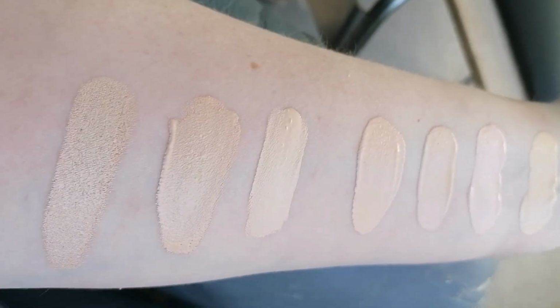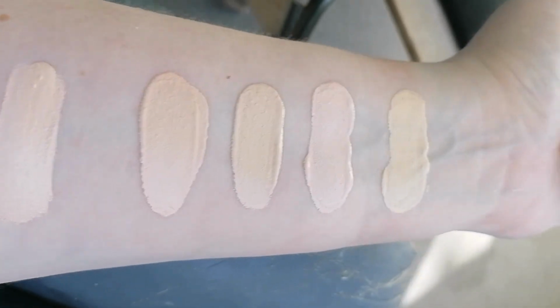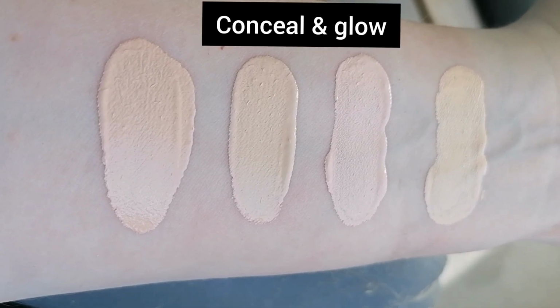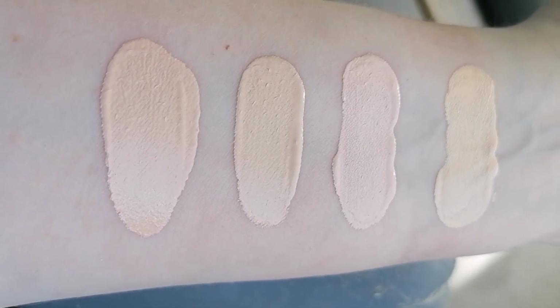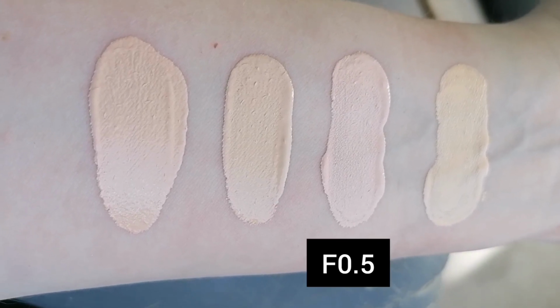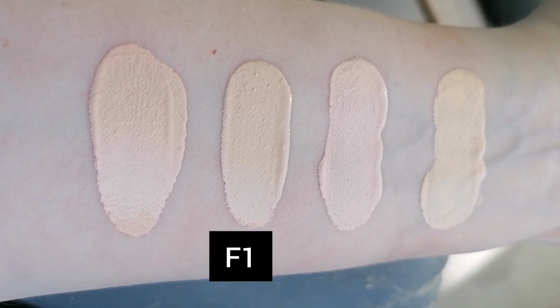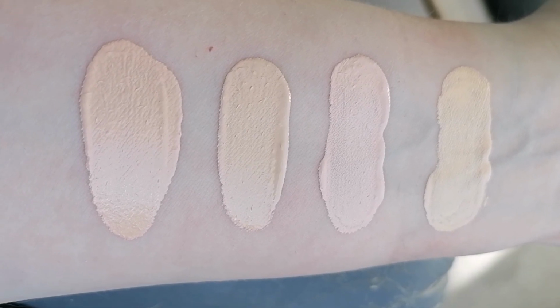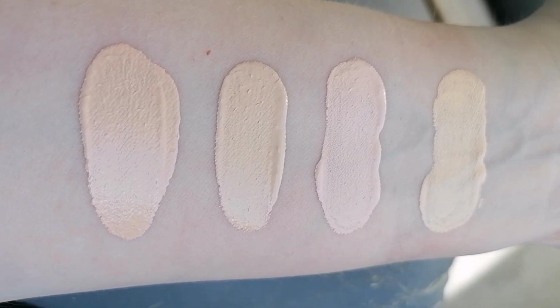Now we can go and see the swatches of the fair to light range, and then we can do the demo part. Okay, here are some swatches. The first 4 here, from top to bottom, are the Conceal and Glow foundations in F0.3, F0.5, F1, and the last one is F2. So that's the fair to light range in Conceal and Glow.